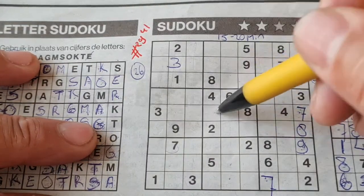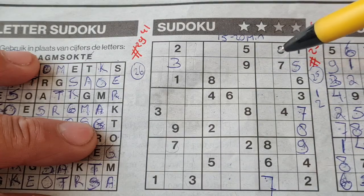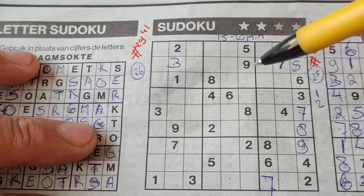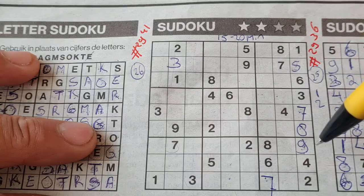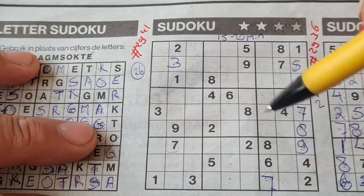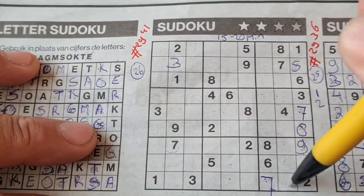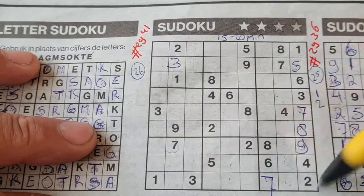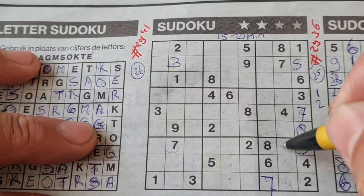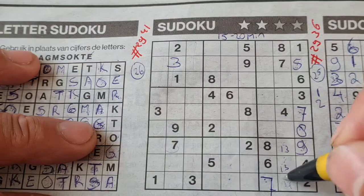Then how about 1, 5, 3. 3 missing numbers in this big square. Those missing numbers are the 1, the 3, and the 5 in this big square. We see here the 1 and the 3, so no 1 and 3 in this box. The 1 and the 3 go in those 2 boxes. So 1 box left in this big square for the number 5.